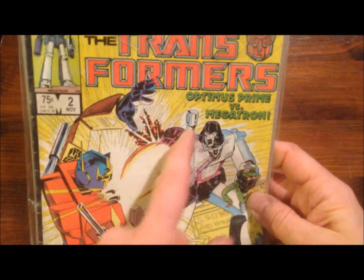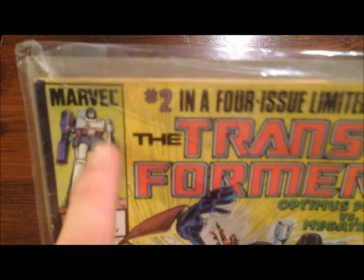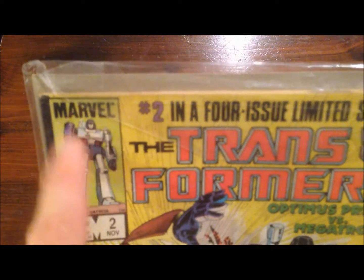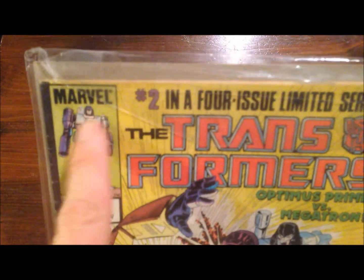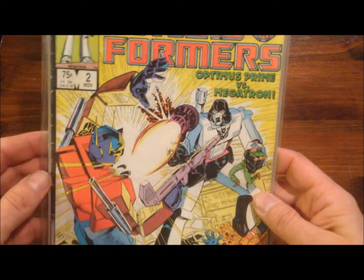Issue 2. Optimus Prime versus Megatron. And if you notice, I don't know if you can see it very clearly, but he looked different than the show. He had a more rounded helmet. Megatron always looked different in the comics as opposed to what he looked like on the G1 cartoon.